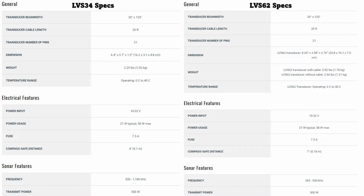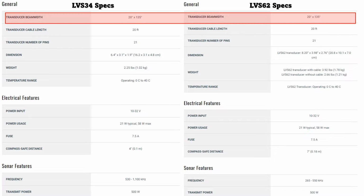And by the way, we wound up calling Zach with Garmin and said, okay, why is the LVS62 working in deep water better than the LVS34? My first thought, which is where I was the most wrong, was I assumed it was a different transducer cone angle, and it's not. It's the same. So the next thought was maybe it's different power. And if you see at the bottom of the page, exactly the same power, which is kind of what Spencer was saying. It was a more powerful unit. That's not what it is. What it is is frequency.